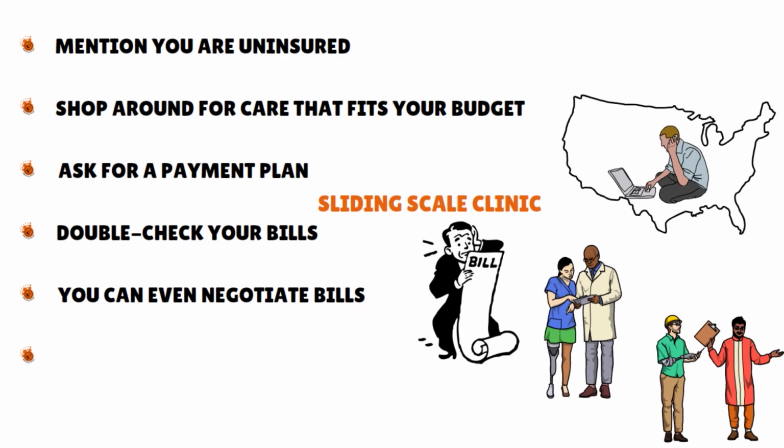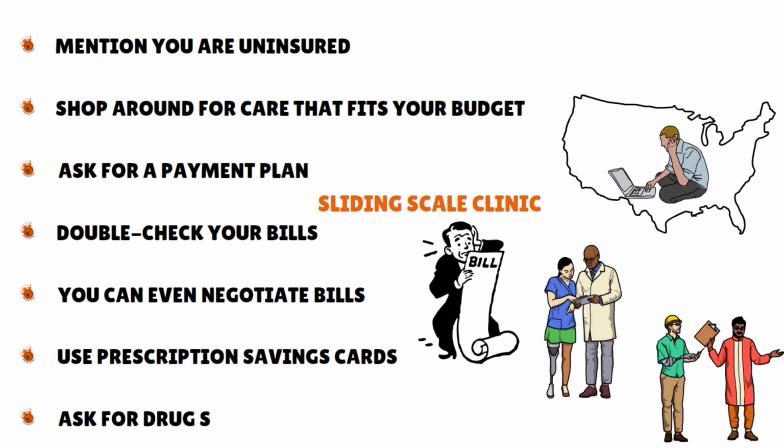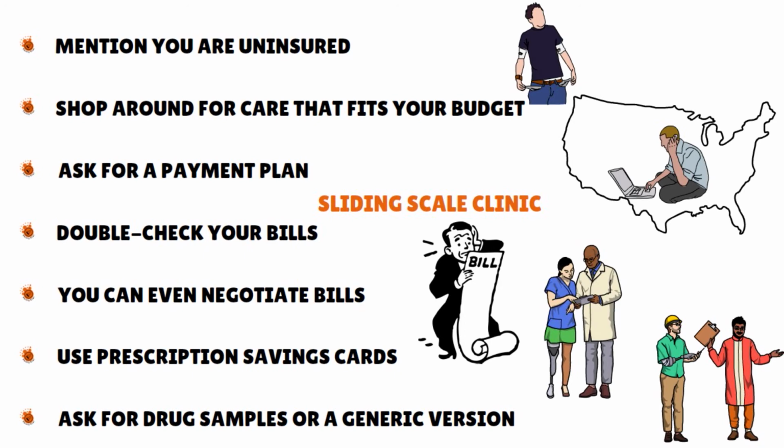Number 6, use prescription savings cards like SingleCare, for example, to reduce the cost of any prescriptions you need. We have an entire show focused on prescription discount cards, but SingleCare is a good one. Number 7, ask for drug samples or a generic version, because this can greatly reduce the out-of-pocket price for medication.